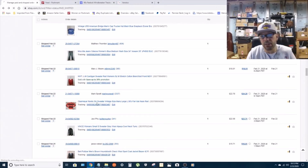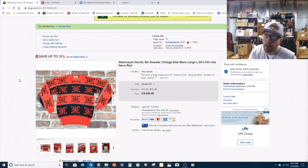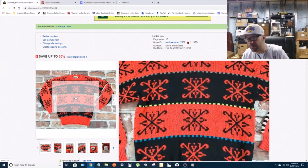I was waiting for this to sell, and I did not get what I wanted for this. This was a really cool Obermeyer Nordic ski sweater. I believe I had this listed everywhere. I had it on Depop, which is another app where you can sell a lot of vintage clothing. It's not like Etsy, but Etsy is mainly for vintage and handcrafted items.